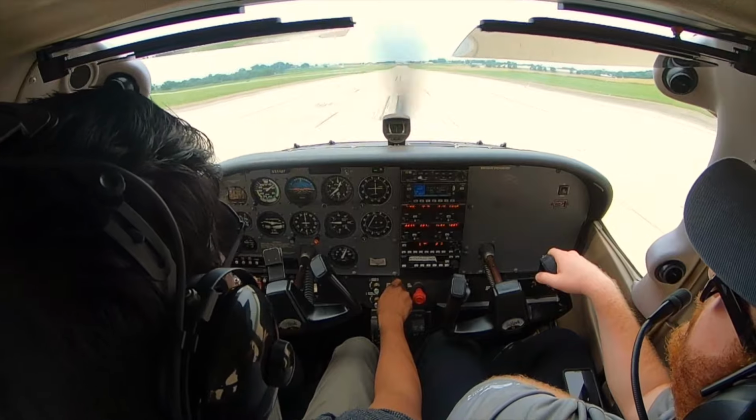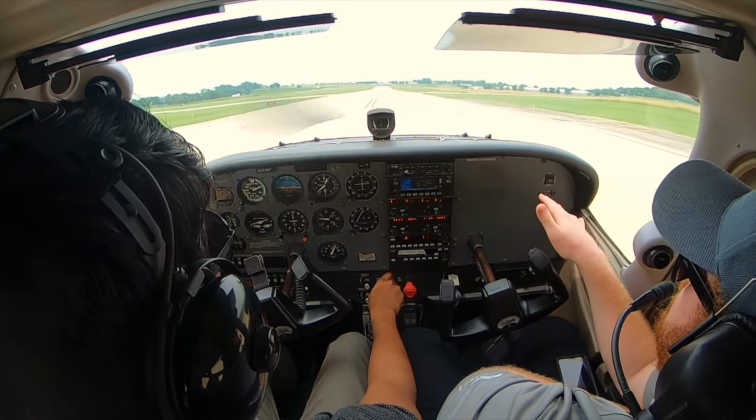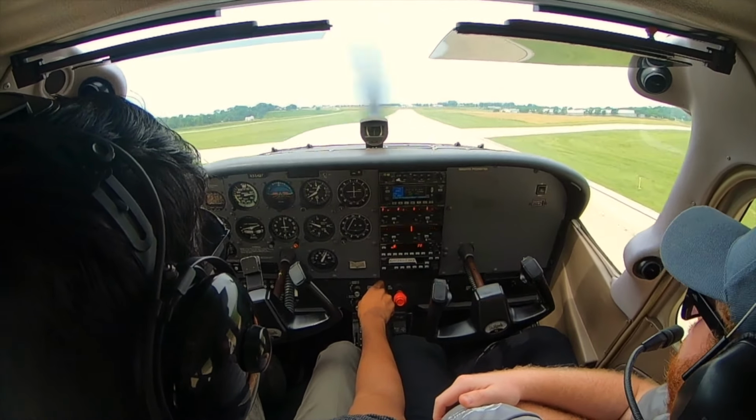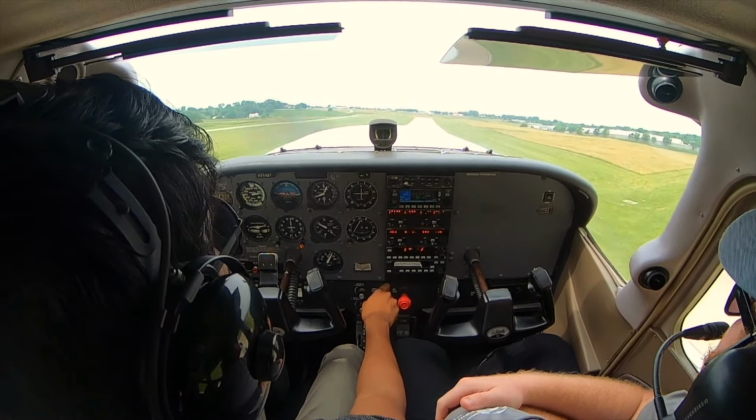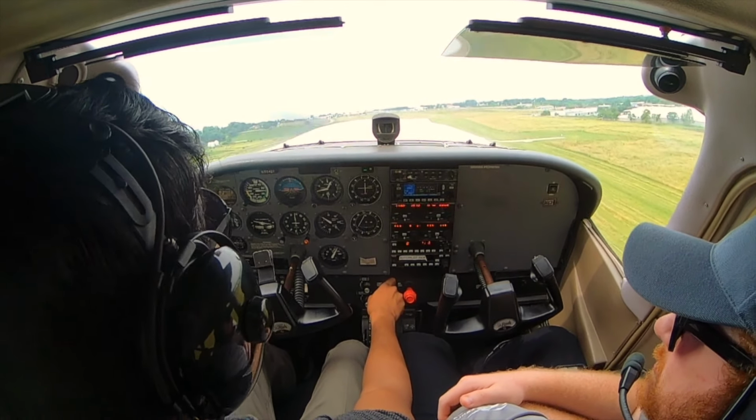So we want a little bit of right rudder there, okay? We don't really need to use the ailerons to move on the ground, okay? Yeah. You want to use the rudder. This is a bad habit from driving.